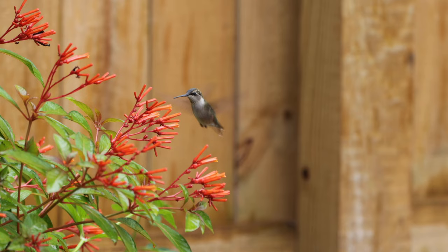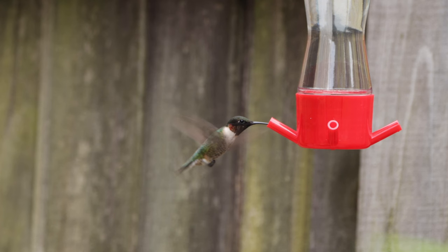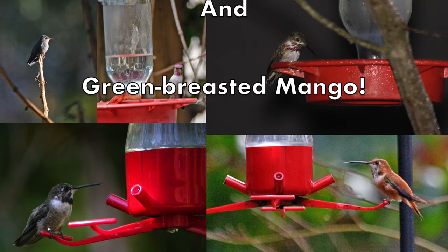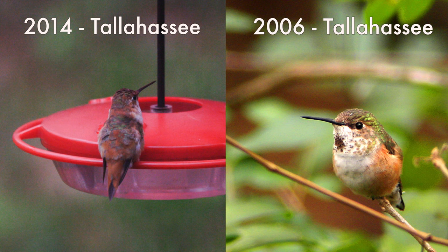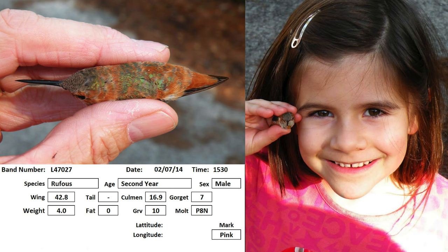The ruby throat is the most common hummingbird I see in our area between March and October, but during the winter months I've seen 10 different species in North Florida and Georgia. In North Florida, the most common winter hummingbird we see is the Rufous. We know this because of hummingbird banders like Fred Dietrich. He's banded 3 different Rufous in my backyard.